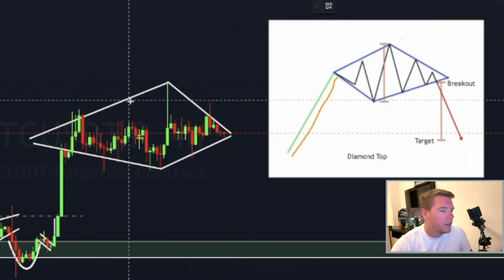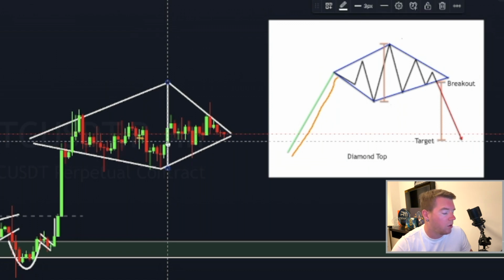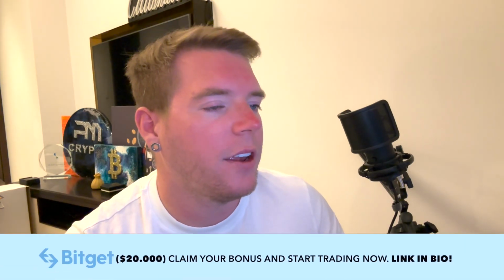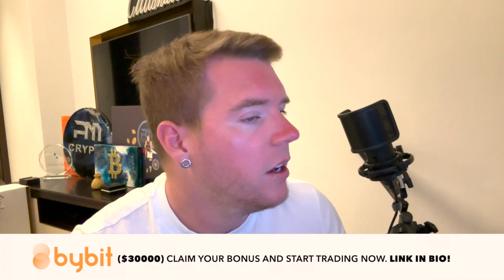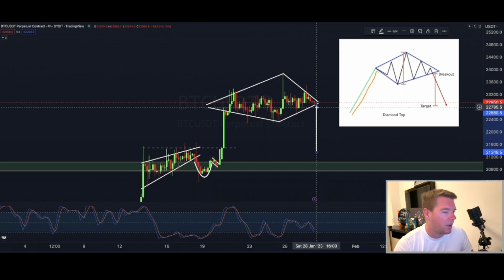When we measure the breakdown, and we take the top of the diamond pattern all the way to the bottom and put it to the breakdown point, which would be here, that would give us a price target of $21,300, if we are not seeing the unusual happen, that we break it to the upside out of it or going sideways out of it. If we are not seeing that and we see a break of $22,800, I would say, then we have an amazing short opportunity here in the next coming hours to trade this all the way down to $21,300.